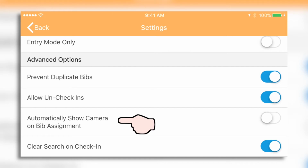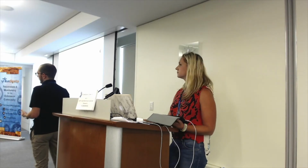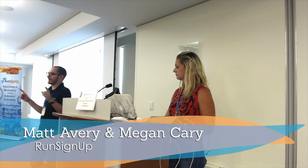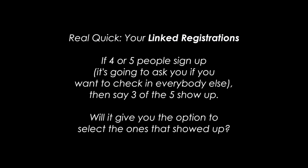And there's the automatically show camera on bib assignment, like I was talking about before. Clear search on check-in, so that when you check someone in, it clears out the previous search. There's a lot of different configuration items here. Like I said before, take a look at all your options, play around with it, see what works for you. Everybody is a little bit different. We found that from working at RunSignUp for many years. Everybody wants it different, so we can't just build it exactly the same for everybody because someone else is going to get pissed.